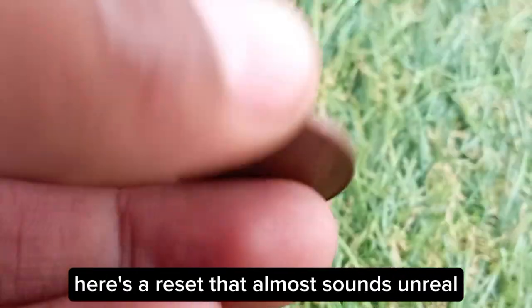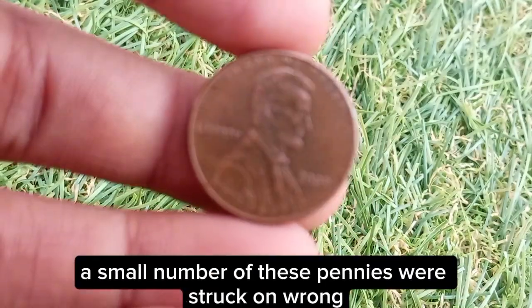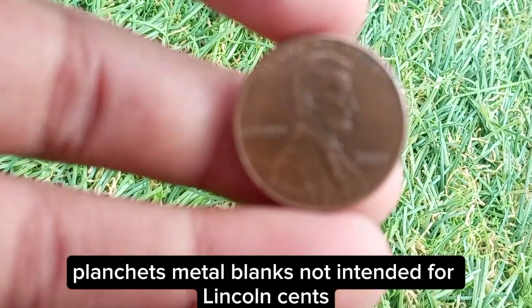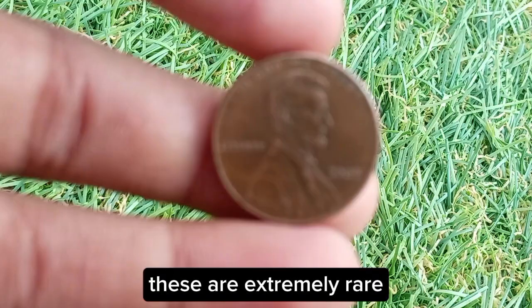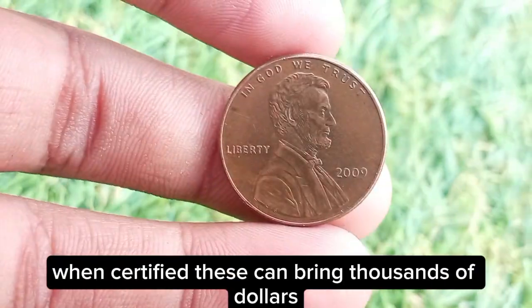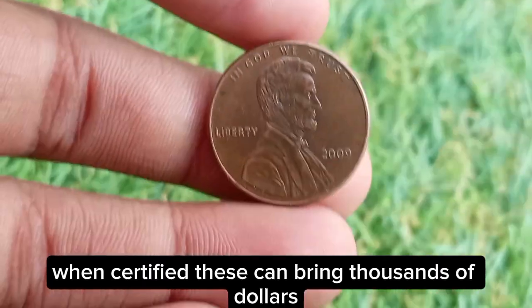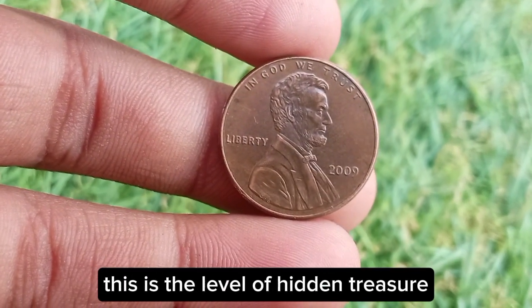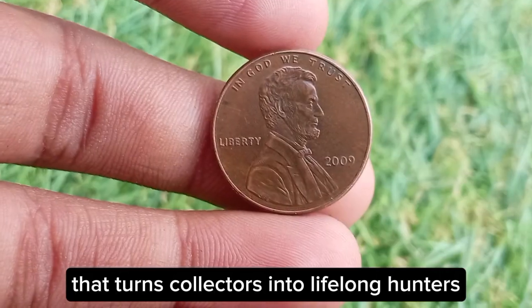Here's a reset that almost sounds unreal. A small number of these pennies were struck on wrong planchets, metal blanks not intended for Lincoln cents. These are extremely rare, but authenticated examples exist. When certified, these can bring thousands of dollars, sometimes more depending on composition. This is the level of hidden treasure that turns collectors into lifelong hunters.